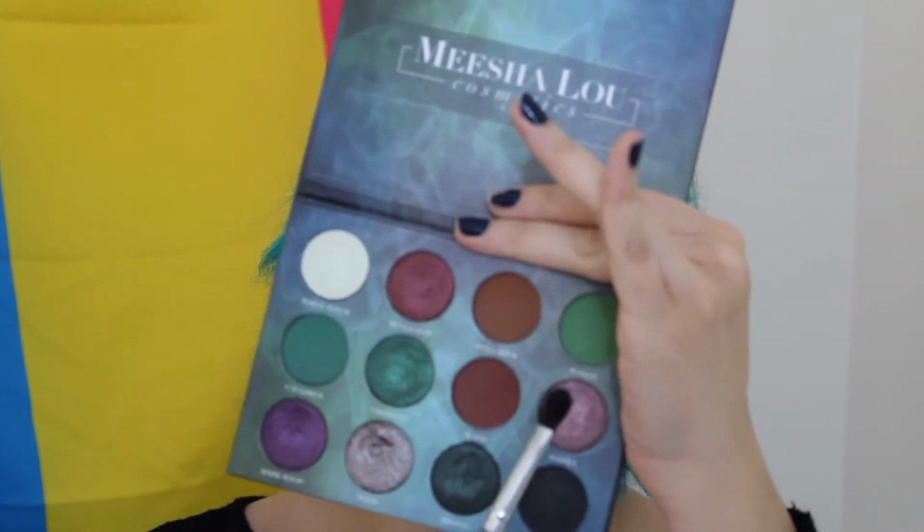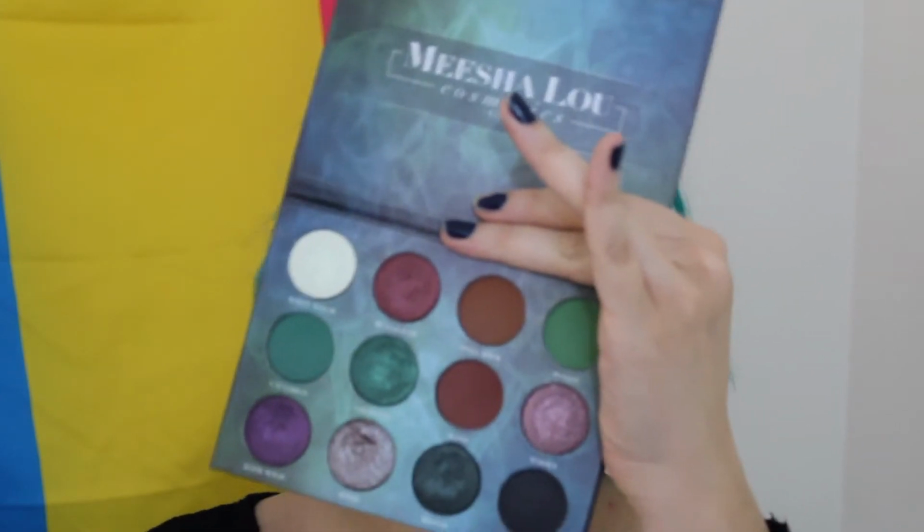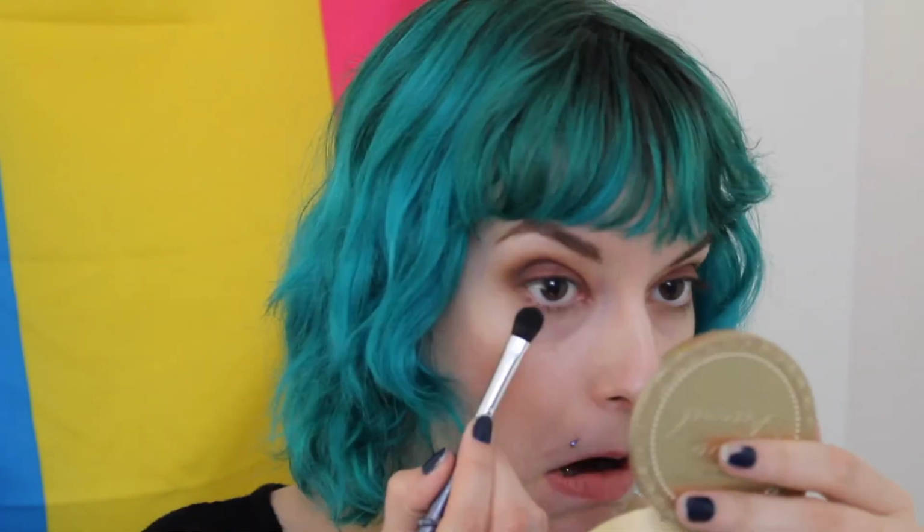Now I'm going to go back and take Wand and apply that along my lower lash line.